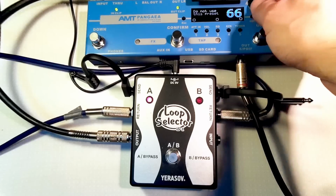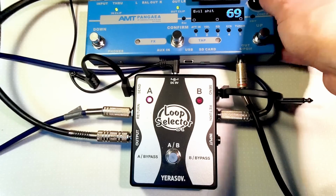Well, that was nice, but I actually know why you need this preamp. Because you want to do some evil shit! I have another special preset for that, let's check it out.